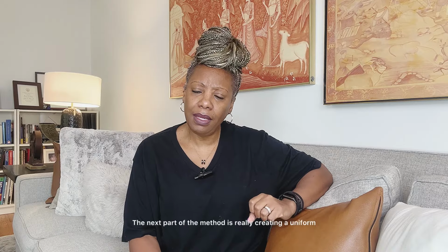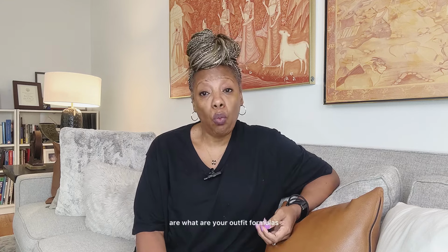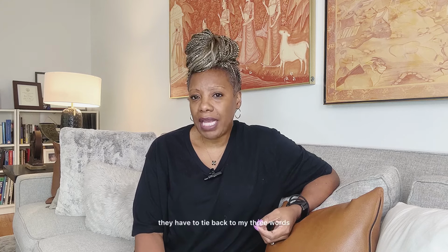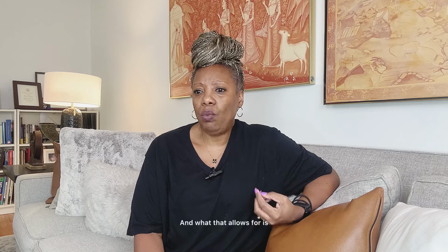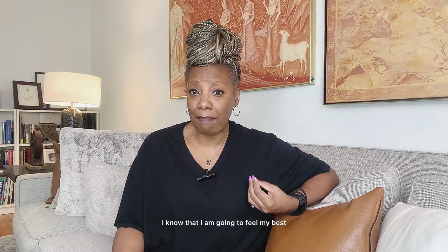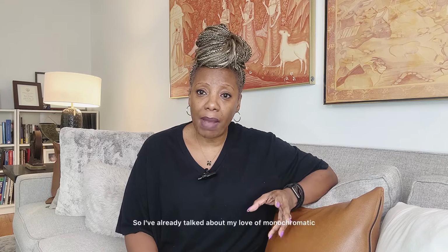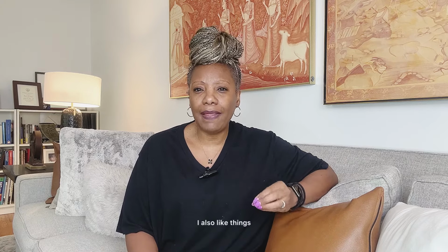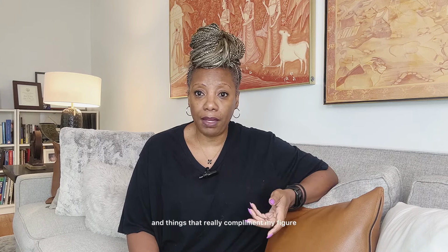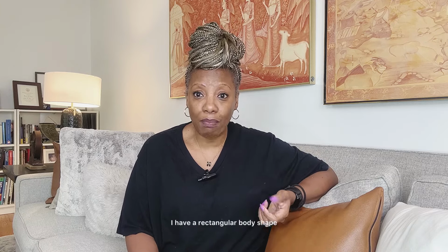The next part of the method is really creating a uniform. And what that means basically are, what are your outfit formulas? So when I create outfit formulas, they have to tie back to my 3 words. And what that allows for is when I have these formulas, I know that I am going to feel my best when I pull my outfits together. So I've already talked about my love of monochromatic. I also like things that are a little bit oversized and things that really complement my figure. I've mentioned this before, but I'll say it again. I have a rectangular body shape.